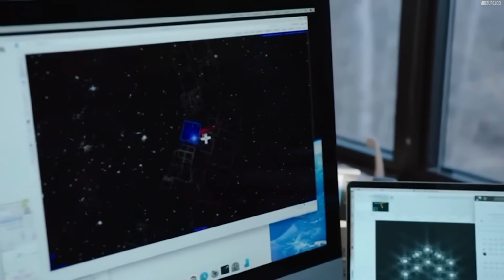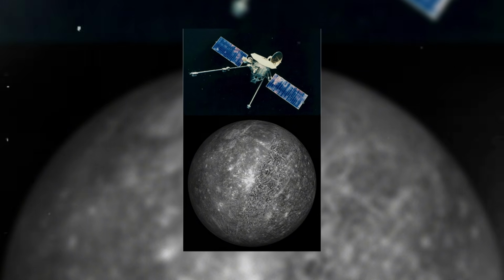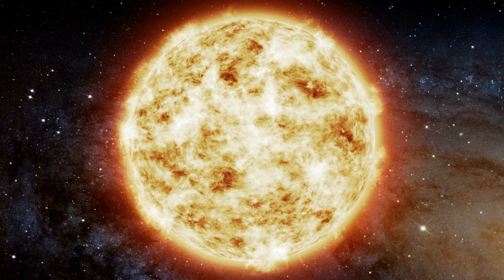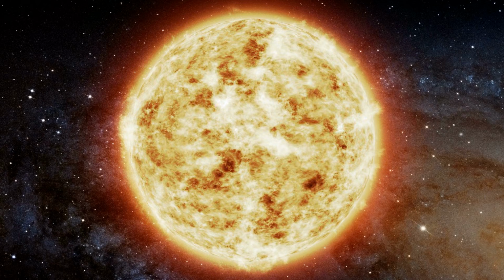One of the most intriguing features of Mercury is its chaotic terrain, a vast area of hills and valleys near the planet's south pole. This region, first observed by the Mariner 10 mission in the 1970s, covers an area roughly the size of the U.S. state of Texas. Dr. Thomas Waters from the Smithsonian Institution proposed that this terrain may have been formed by massive quakes caused by the Sun's gravitational pull as Mercury's orbit evolved.